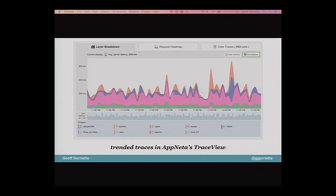When you have these traces, you can aggregate them and trend them in visualizations. This comes out of TraceView, which is the product I work on, and it shows an application with all of the layers in that application. I think it's a Django application that also talks to services implemented in Ruby, Java, and Drupal 7. And it assigns latency for the requests to them. And you can sort of see, as time goes by, how each of those is a little bit slower or a little bit faster, depending on what's going on in the system.